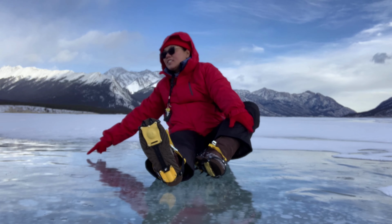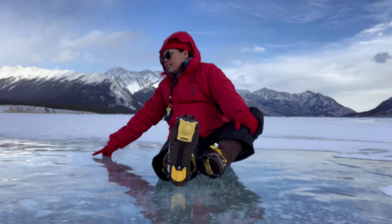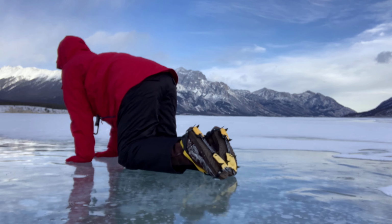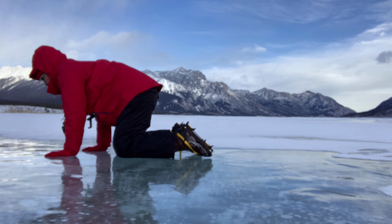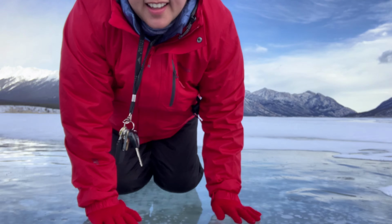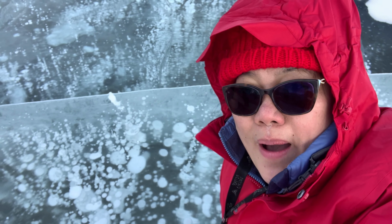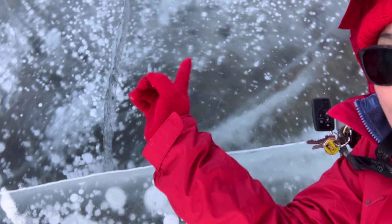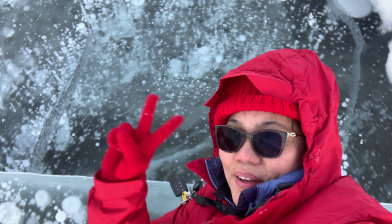Here, Nico. This is really good here. Make sure it's small and big. I'm gonna get my camera. See, guys. Look at this. Bubbles! It's a mixture of small and large. And on this side, there's a crack, small size bubbles. Peace!